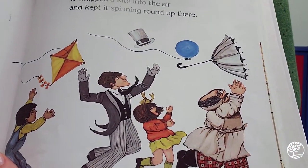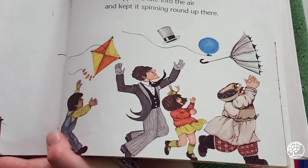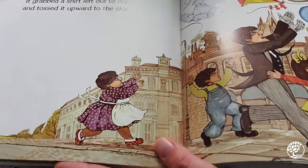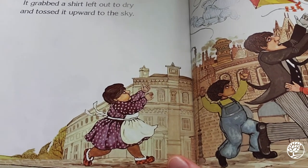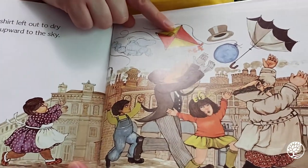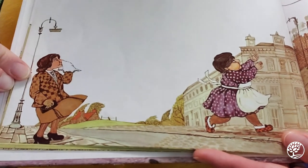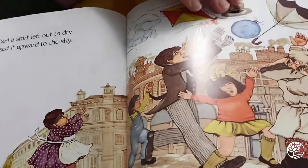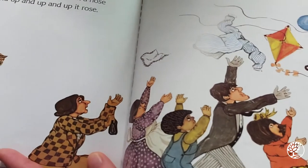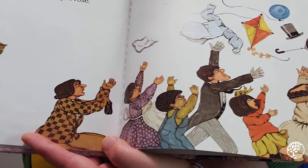It whipped the kite into the air and kept it spinning round up there. Oh no, the kite got whipped right out of his hands. It grabbed a shirt left to dry and tossed it upward to the sky. Oh goodness, it took that woman's nightshirt that she'd left out. And what's going on over here? Oh no, there's someone blowing her nose with a handkerchief. Oh gosh, what do you think is going to happen? Oh no. It plucked a hanky from a nose. It took her handkerchief. And up and up and up it rose. Oh my goodness. What's going to happen next?